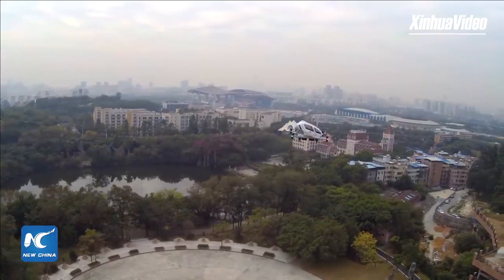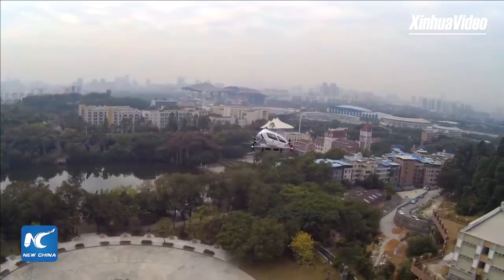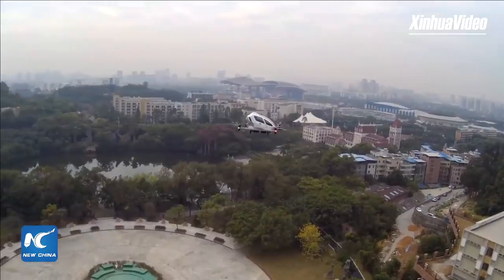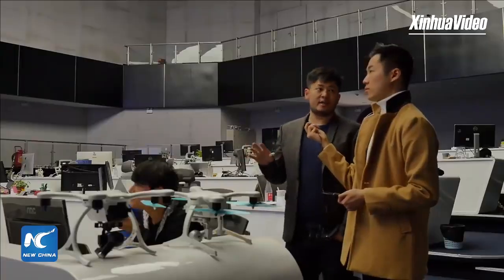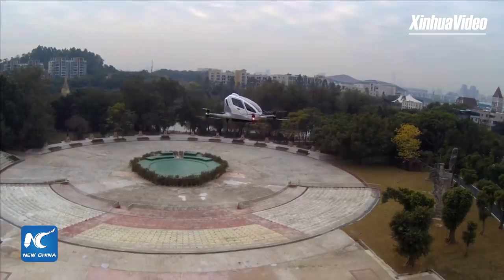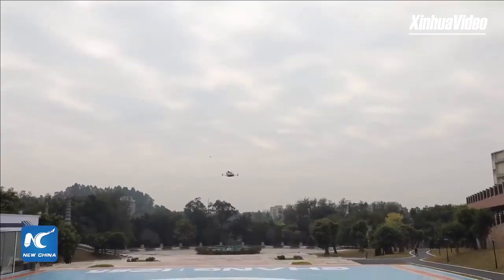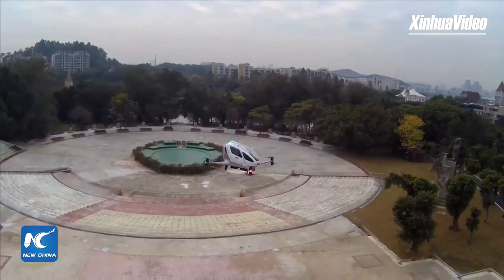Yeah, because the Ehang 184 comes with such a new structure, wherever we go we need to work with the local regulators to create new standards for a new kind of aircraft like the Ehang 184. That's how we work with Dubai RTA as well as the China CAAC, and also the US state of Nevada, to build new standards and think about how we should regulate and what kind of standard we should come out with in the future for aircraft like this.